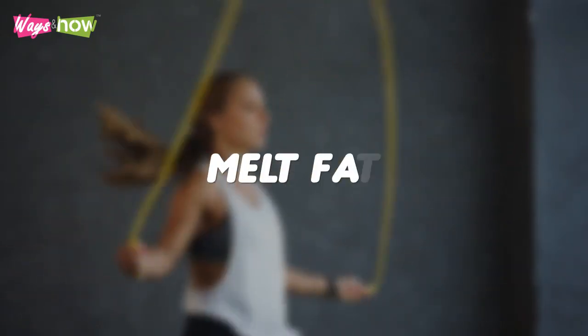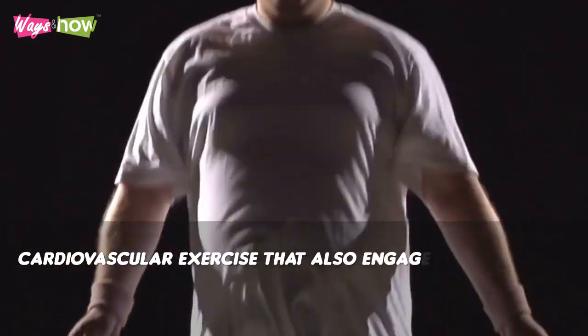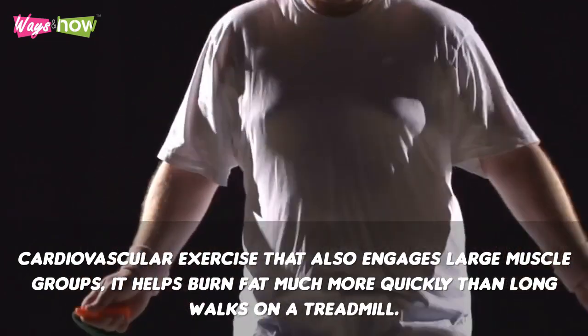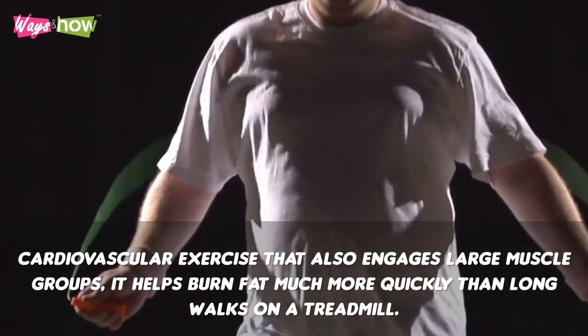7. Melt fat. Rope jumping exercises have a significant effect on body composition. Because it is a cardiovascular exercise that also engages large muscle groups, it helps burn fat much more quickly than long walks on a treadmill.